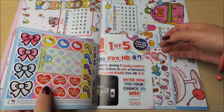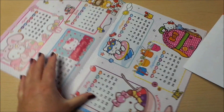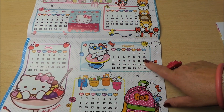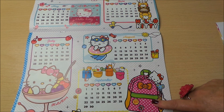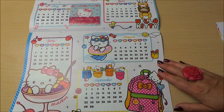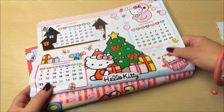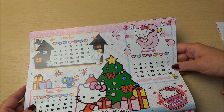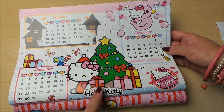And what do we have here? We have the stickers that go inside the magazine, so we'll take those out. And July, she's sitting in an ice cream sundae dish, surrounded by fruit. August, there she is, having fun at the seaside with her rubber ring and her bucket and spade. And September, getting ready to go back to school with all things that she'll need. Pens, rulers, glasses. And October is the month of Halloween. November, well, she's sitting on a rubber duck in November, not quite sure about that one. And December, of course, is Kitty with Christmas.